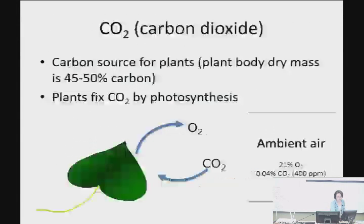All right. Okay. So CO2 is very important, right? For photosynthesis, CO2 is the carbon source for the plant. If you look at the elemental concentration making up the dry mass of plants, plants are 90% or more water sometimes. If you look at just the dry mass after removing all the water, 45 to 50% is carbon. So CO2 is the carbon source for building the plant body, the dry mass.